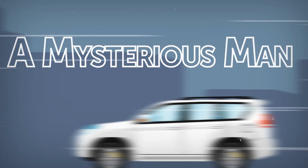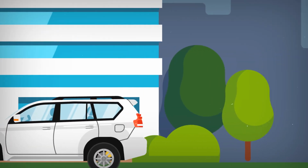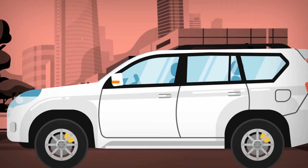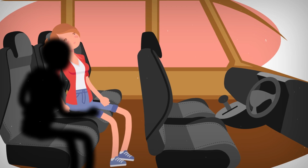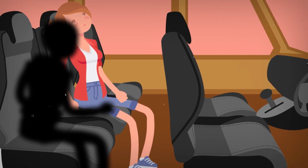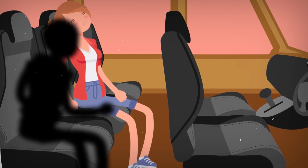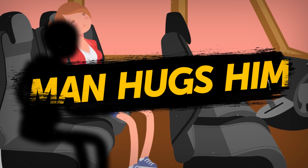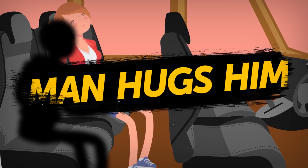14. A mysterious man. A man and a woman are driving along a road at breakneck speed. Suddenly, the man pulls the car over. He tells the woman he'll be right back and sprints into a large building. The car doors are locked, all the windows are up. But when the man returns, he finds the woman unconscious. There's also a stranger in the car with her. Surprisingly, instead of pulling him out of the car, the man hugs him. Who is the stranger and how did he enter the car?